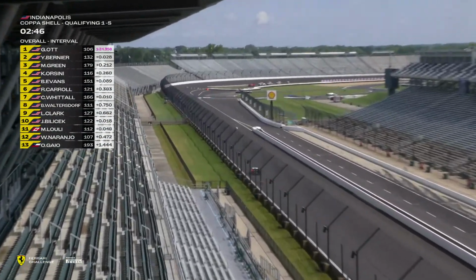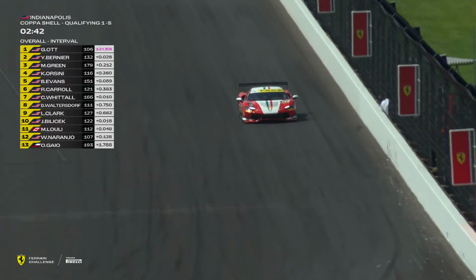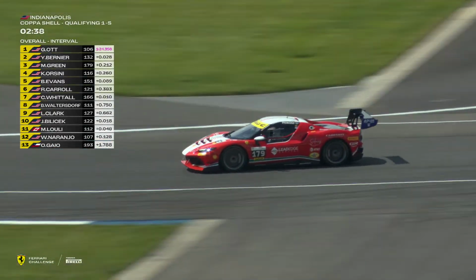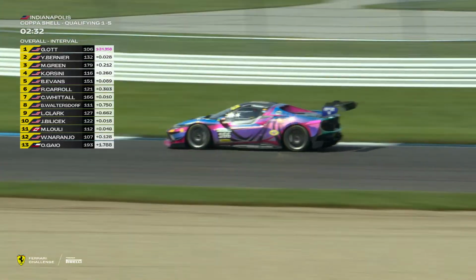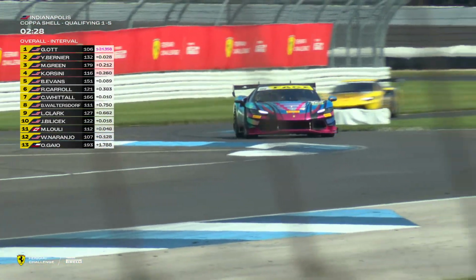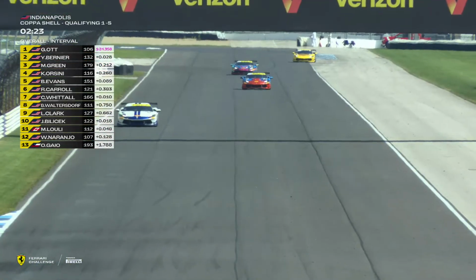Yeah, Mitchell goes up to P3. He was P4 already. So he's moved up a place, and he'd gone down because Bernier had moved in front of him. It is Jan Bernier and Mitchell Green who are locked in that fight for the championship. There's only 2 points in between them. There's a point for pole, isn't there, as well? So they might well want those extra points. Might be worth the push lap for it.